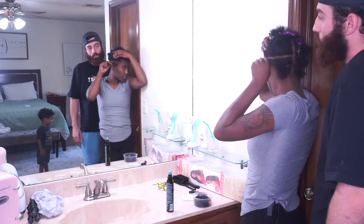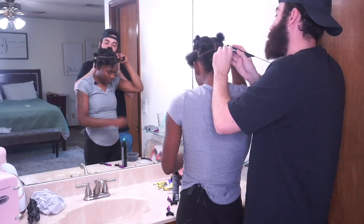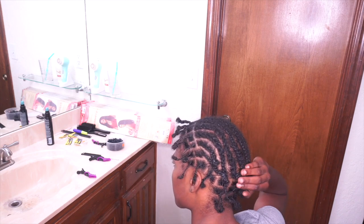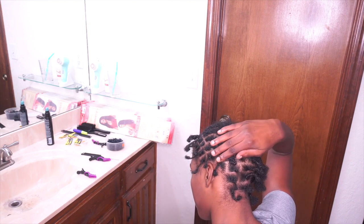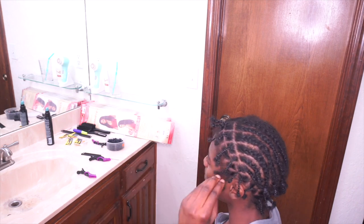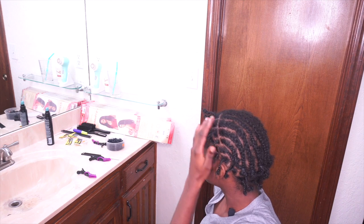So again, I just wanted to do individual box braids around my perimeter and then a braid down in the middle of my head. Even though I am using a crochet method, I didn't want it to look that way. I just wanted to use the method for its quickness, but keep in mind this is only my second time ever doing crochets, so I am working on my speed.